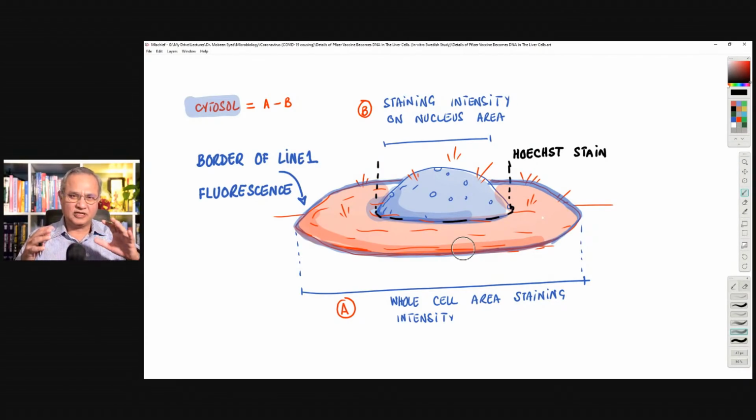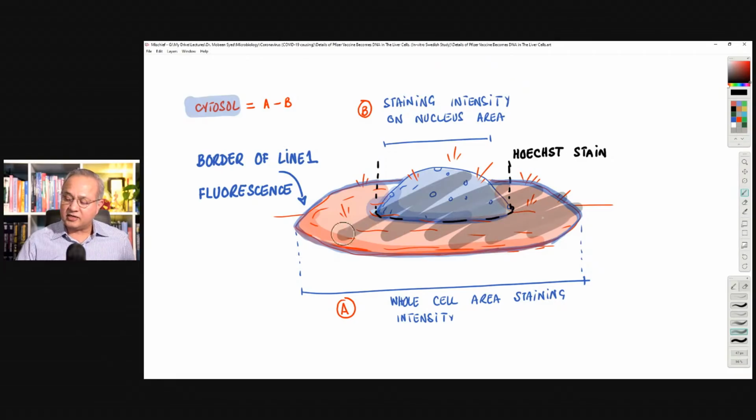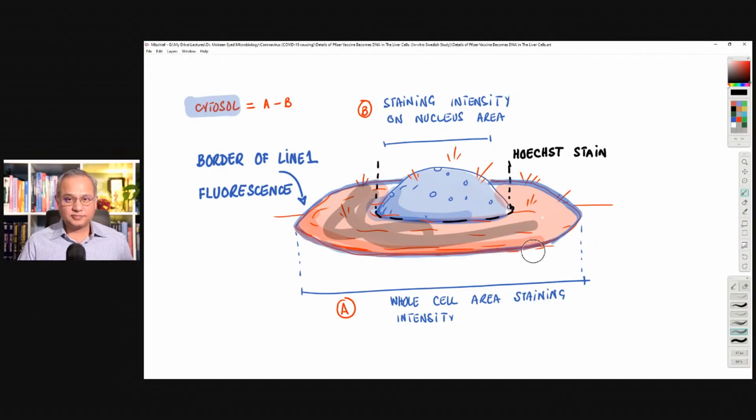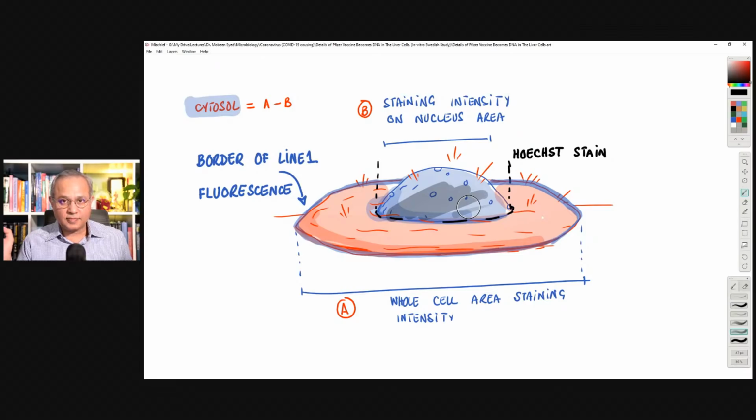I'm using light as a very simplified way of saying it. They'll see the total light that comes from it. Then they'll see the total light that comes from the nucleus. And if you subtract the light from the nucleus from the total light, then you'll get the light from the cytoplasm. That is how they figure out how much of the material is out in the cytoplasm versus inside the nucleus. Does it make sense?